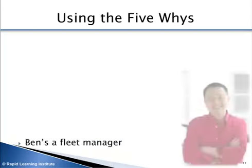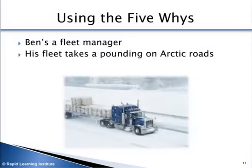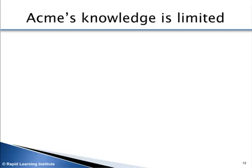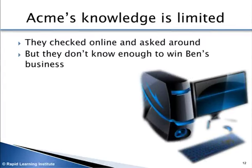The prospect is Ben, the VP of Operations at Alaska Transport, who oversees a fleet of 500 trucks that travel rough roads in Alaska. After receiving multiple cold calls, he finally agrees to talk to a rep from Acme Truck Supplies. Acme knows a little about Ben's company, things they could find online or pick up in conversations at industry conferences. But to win the account, they need to know more.